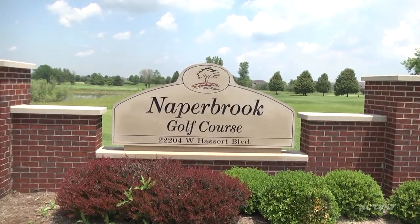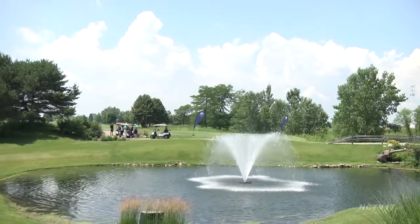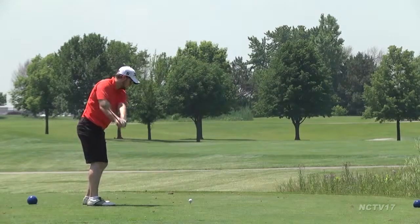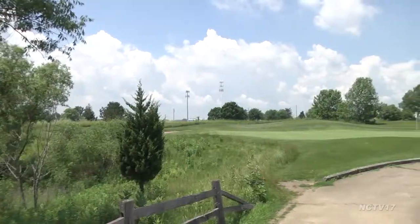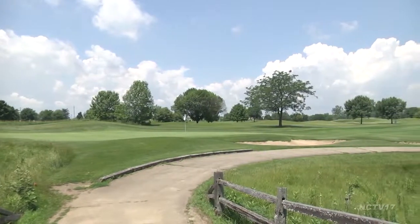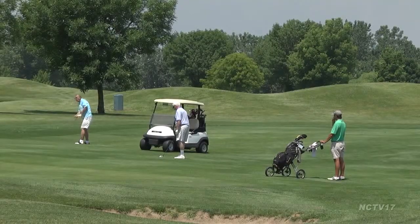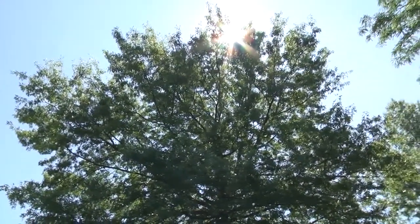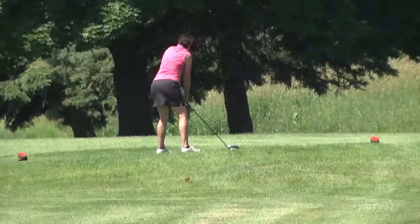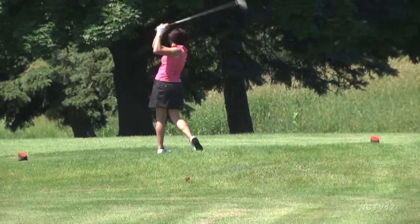Naperbrook is the newer course. We built that and opened it in 1991. It's more of a links style golf course. What you'll see over there is more of the tall grass mounds throughout the course. Each course does have 9 lakes on it. Wow. But over there it's more as a hazard, it's the tall grass mounds. Here the trees have matured, and that's really the difference between the two. Our superintendent oversees both courses, and the conditions are equally as good.